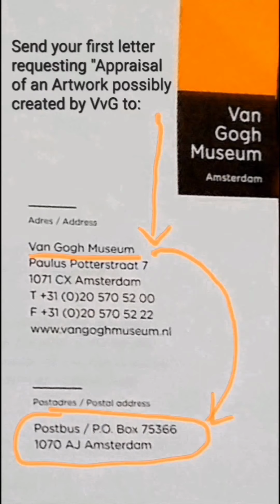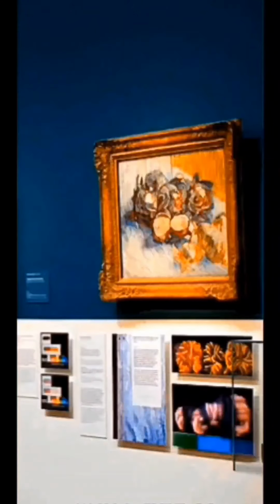Because I don't know why they don't write that. Netherlands can also be just NL, 1070 AG Amsterdam. That would be also the address. But anyhow, you have it written there, just at Amsterdam.